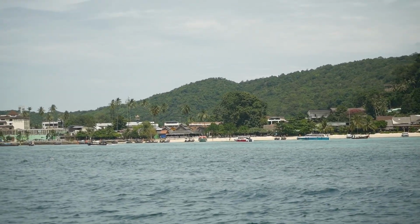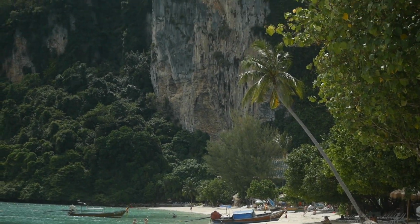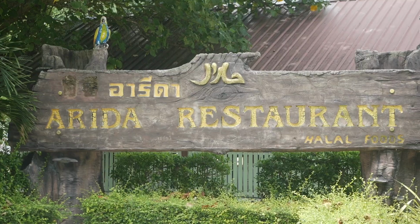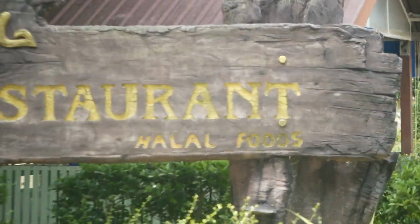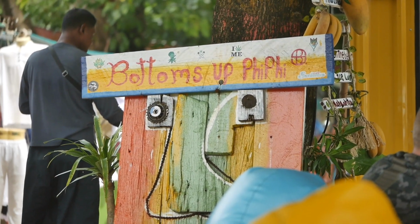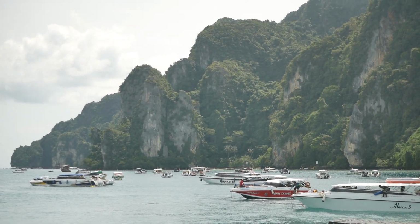Our next stop, where we got to have some lunch, was the super famous Koh Phi Phi Don, which is the party spot of the PP Islands, but we weren't here for that. After a delicious lunch of halal food, we headed to the beach for a nice little drink and we watched the harbor of all the boats in the water.